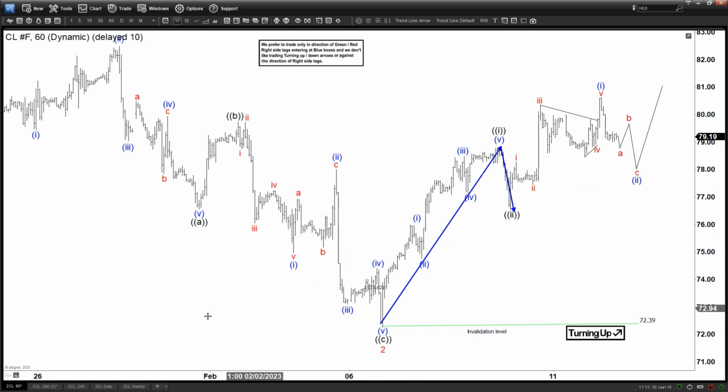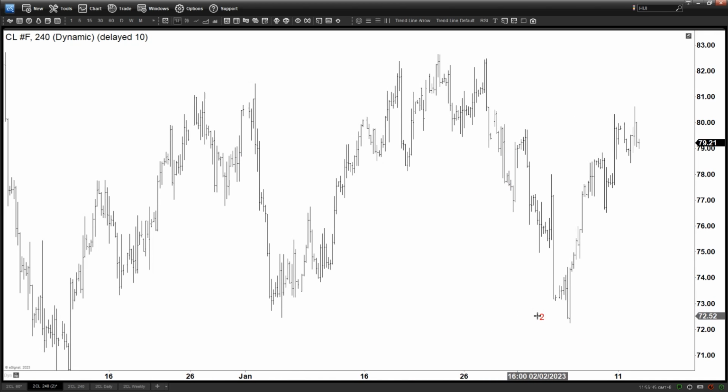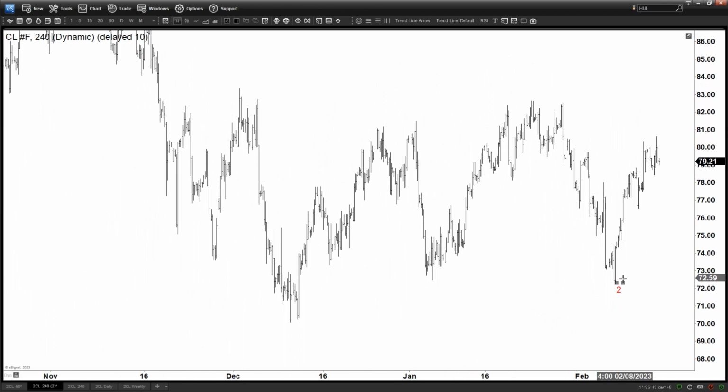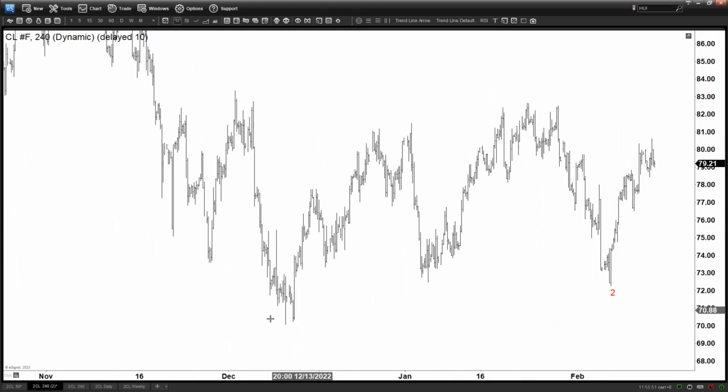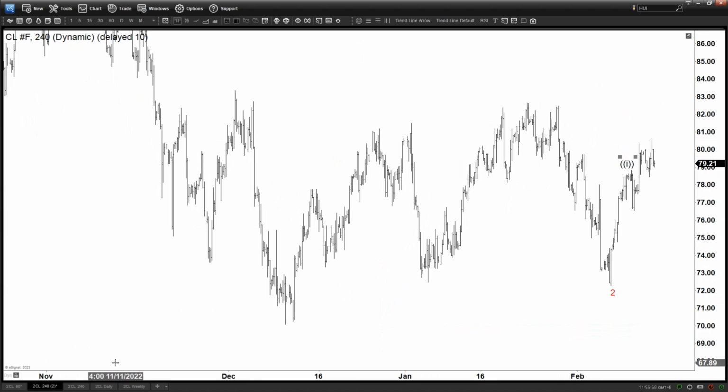Now zooming out a little bit, let me copy this wave 2 here. So this wave 2 is right here. So if this is your wave 2, that means we are in the wave 3 on the upside. Again, let me copy this over into the 4-hour time frame.